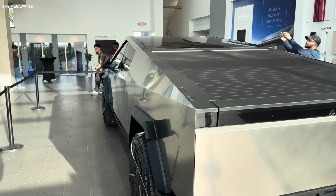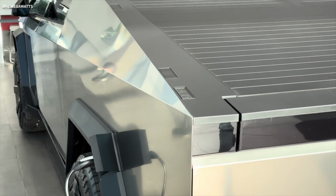And of course, we still don't know the big stuff. We don't know what the top speed is. We don't know the 0 to 60 time. We don't know performance. We don't know range. We don't know price. There is a very good chance that people will be taking delivery of this truck, and Tesla's going to hold this event, and they may not actually release the final pricing of this truck or final specs.